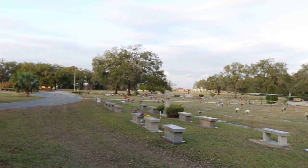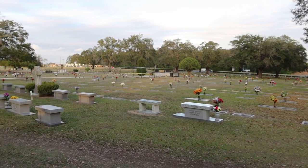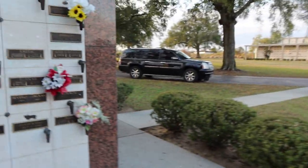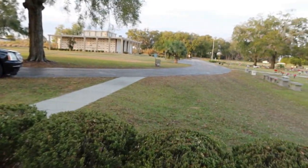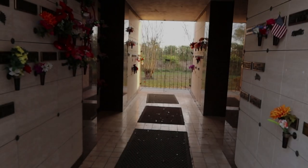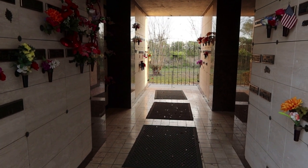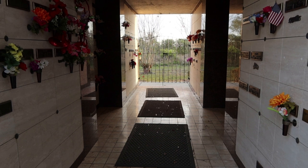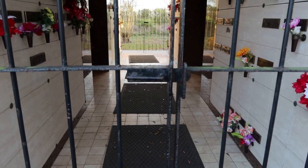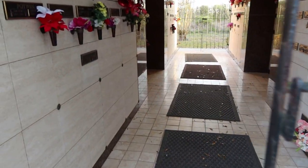I think this is really nice, too, how they have all the benches here so you can just sit and visit with your loved ones. I think that's amazing. Here is the other side of the mausoleum. Is there anyone in here that would like to talk to us? All right, guys, we're gonna go in and check out the mausoleum so you guys can see what it looks like.